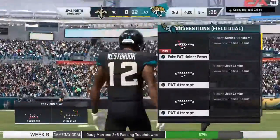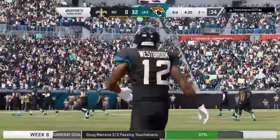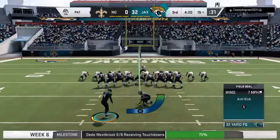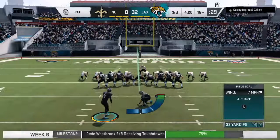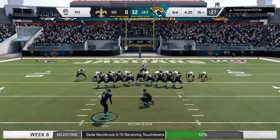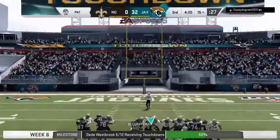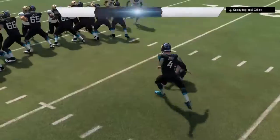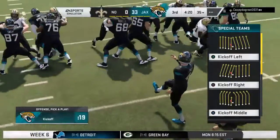D.D. Westbrook, his 6th touchdown of the season as his guys continue to put this one out of reach. As a fan, is there anything prettier than a well-executed post-grab? It's a thing of beauty, especially when it's done like that for a touchdown. The throw, the catch, and how about the run after to get it to the end zone?